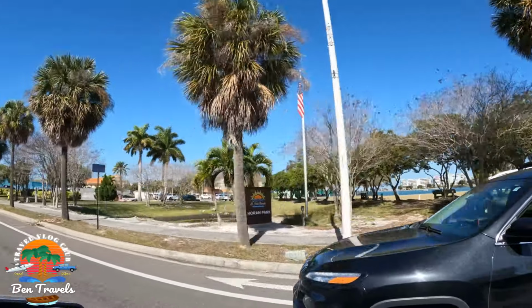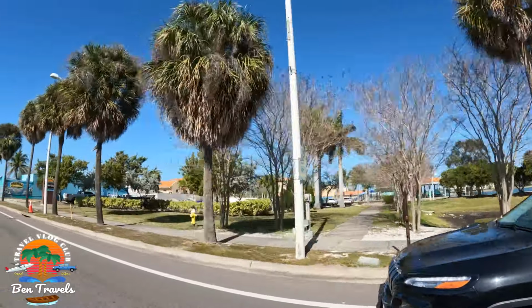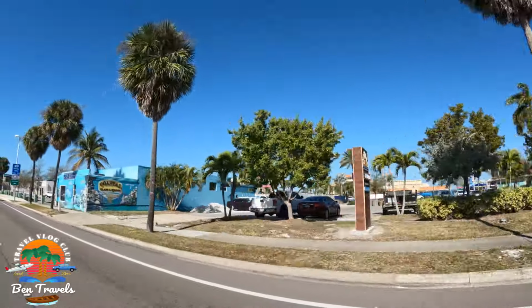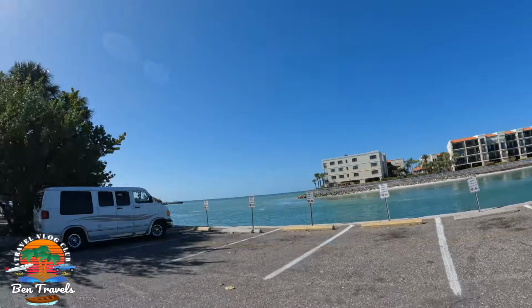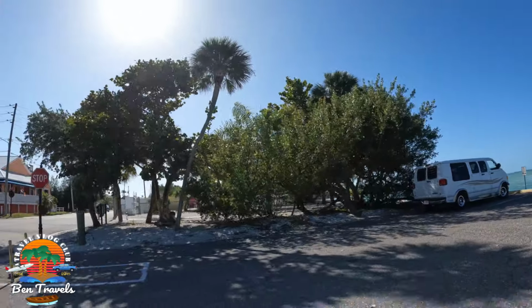We're going to check out this mural, popular mural in St. Pete Beach, which shows a girl in a bikini with hashtag 82 degrees, just kind of exemplifying that Sunshine State, Florida life.